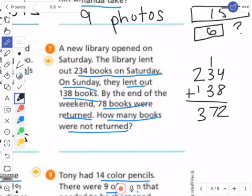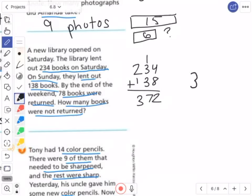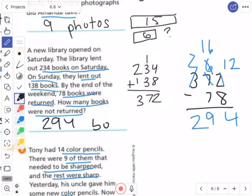By the end of the weekend, 78 books were returned. Ooh, okay. So they lent out that many books, but some of the books came back, so now I have to take away some of those lent out books. I can't do 2 minus 8. So take away one of my 10s, put 10 ones there. 12 minus 8 is 4. Can't do 3 minus 7, so we're going to my hundreds. Take away one of my hundreds. Now I have 10 10s over here, so I have 16 10s. Okay, so really how many books were not returned? There are still 294 books not returned.